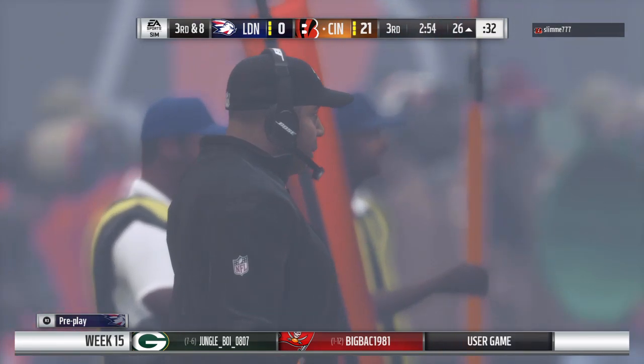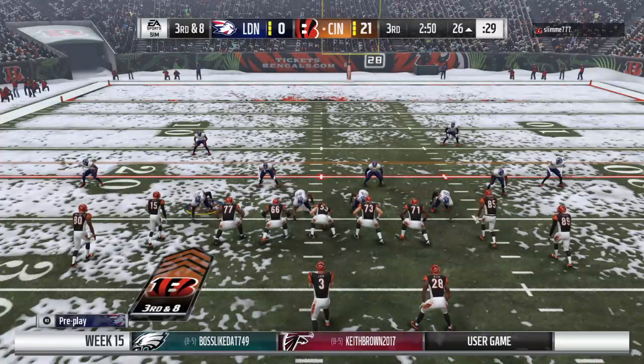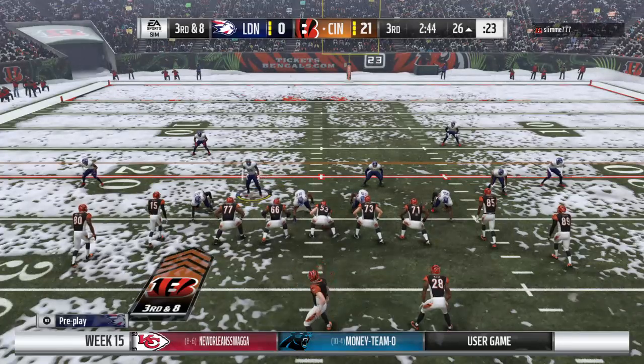Whenever we talk about the best strong safeties, one word constantly comes up, and that's instincts. Being able to diagnose run or pass and make the appropriate moves. He crashed down hard there. He was ready for that running play. Gun.